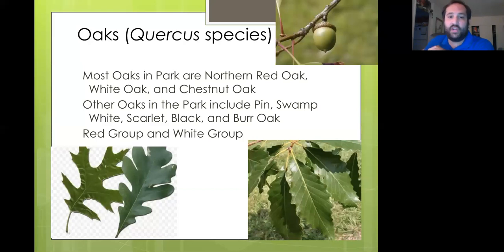And most of the oaks in Prospect Park are northern red oak. That is the dominant oak species. Then the white oak and the chestnut oak, not to be confused with the true chestnut. If you look on the bottom, that's the chestnut oak. The leaves look like chestnut leaves, hence the name. If you look to the left, you see a red oak leaf and a white oak leaf, the red oak leaf more to the left. On the red oak, the lobes are pointed, whereas on the white oak, the lobes are rounded. And the sinuses, those spaces between the lobes, vary in depth depending on the species of oak.